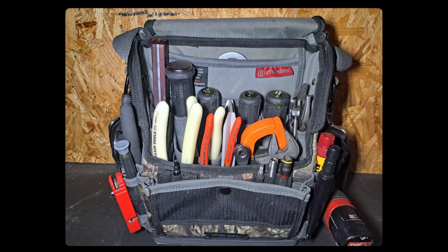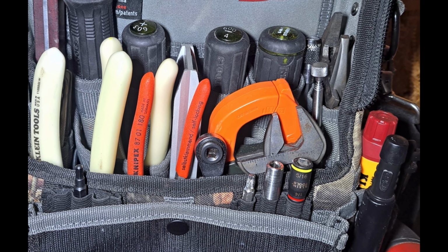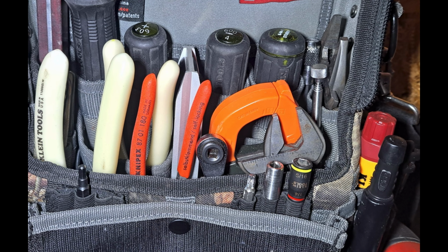So here's a downward view look into the bag. So you can see those there. He's got some bit holders down in there. I don't know if those are in the TPXL originally. I was thinking he was telling me in an email that he made some bit holders and he stitched them out of an old belt.